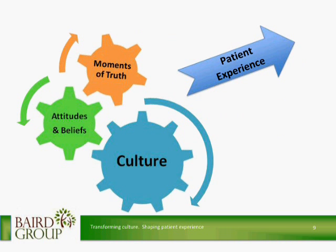But it's important to keep in mind that it's not just about the survey. Your culture is the key factor in how you're going to fare on the patient experience. Culture fosters attitudes and beliefs that in turn create moments of truth that ultimately define the patient experience. And when we define culture, I'm going to define it very simplistically here for you. Culture is really the way we do things around here, even when nobody's looking.